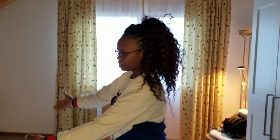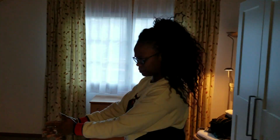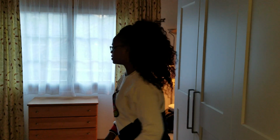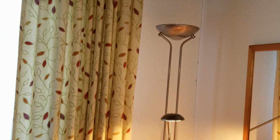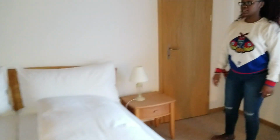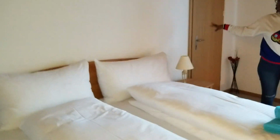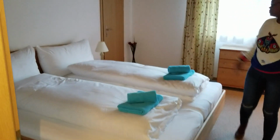Closet, lots and lots of space. Bed. This bed is interesting because it has 2 mattresses put together. I guess that's the Swiss way, I'm not sure. Here, more storage. Beautiful corner to lounge. We put our stuff over there. And in this room, my hubby was in there a little bit ago. What's in there? Storage and ironing board, stuff like that.